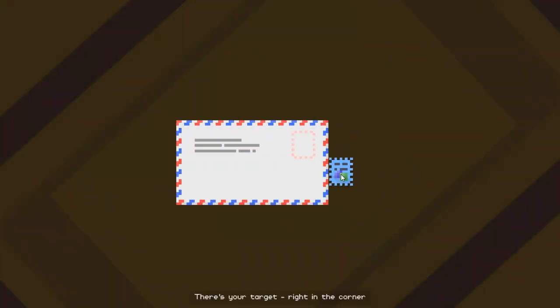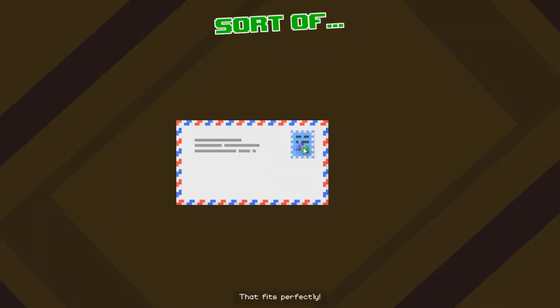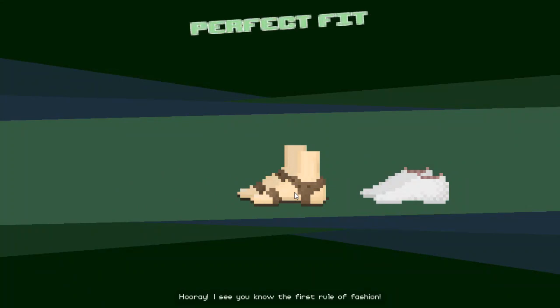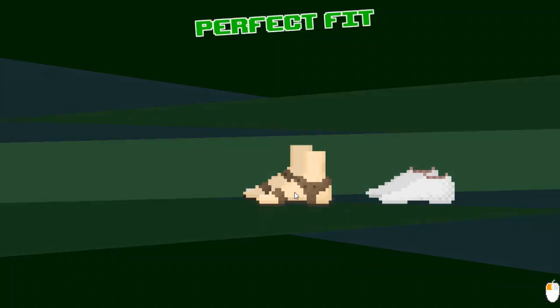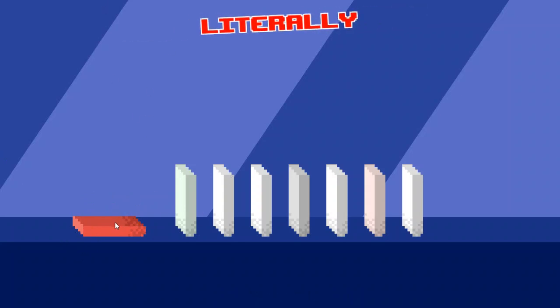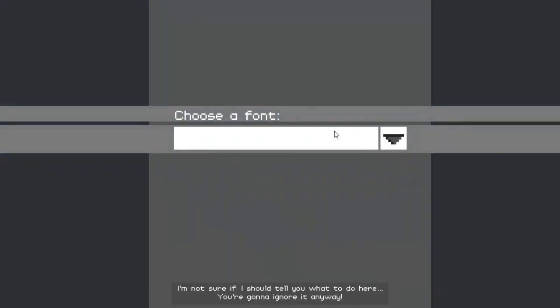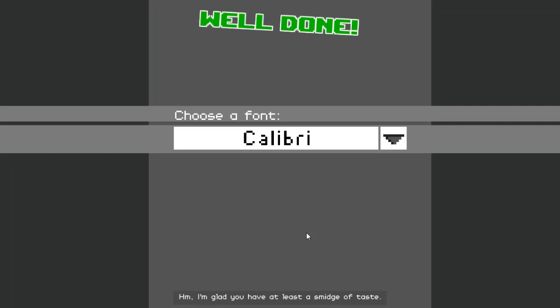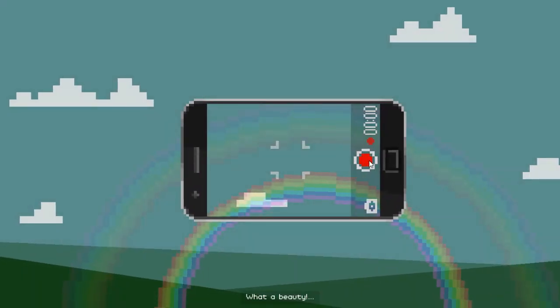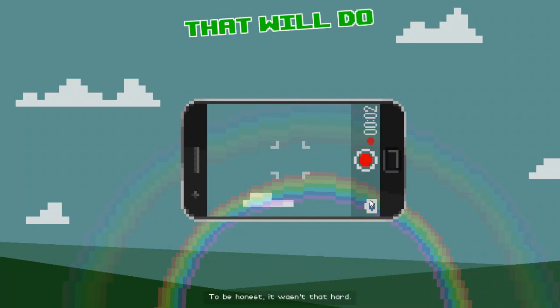There's your target. Right in the corner. That fits perfectly. Please tell me you know how to... Hooray! I see you know the first rule of fashion. I know what you are thinking. That's the wrong way. I'm not sure if I should tell you what to do here. You're gonna ignore it. I'm glad you have at least a smidge of taste. Oh, what a beauty! Oh, quickly! To be honest, it wasn't that hard.